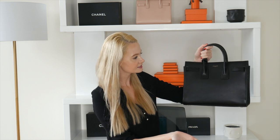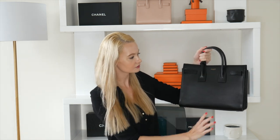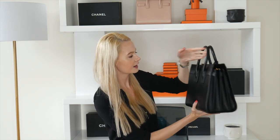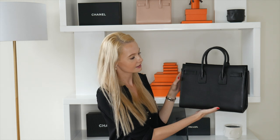It's also very classy, very understated. Again, there's just this little logo, so it's not this overly exposed thing. And then you can turn the bag around, and again, this looks like any classic bag.